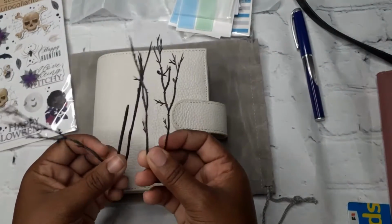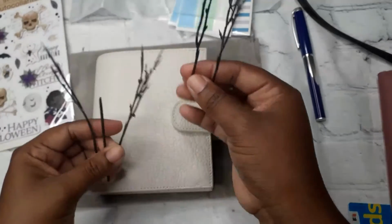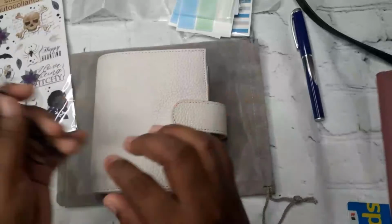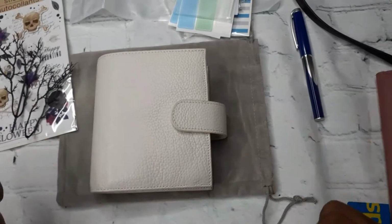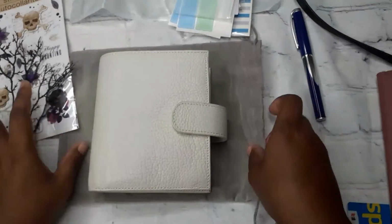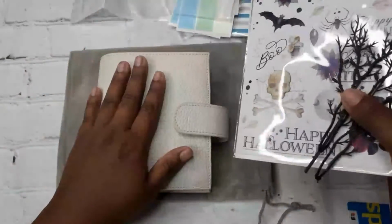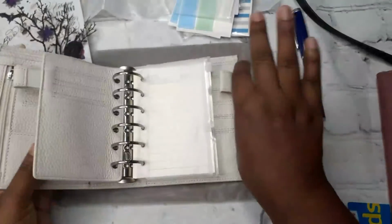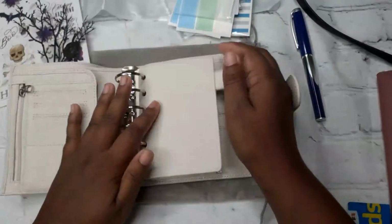And then I just got this. This is part of a flower that I had, and I am gonna put it as decorations, as a spooky decoration. So I can't wait to go to Dollar Tree again and see if I could find more things that I could use in my planner so I could set it up and everything. But that is the end of this unboxing video.